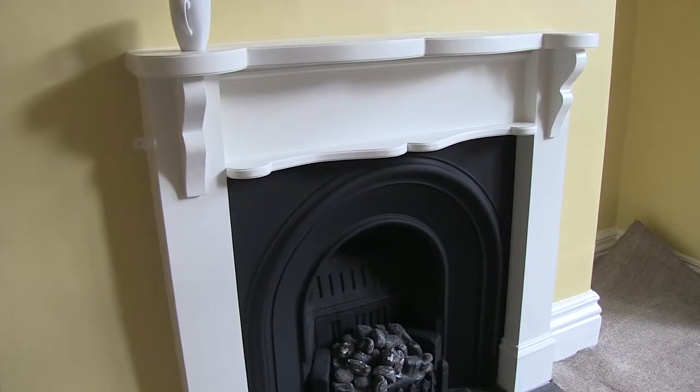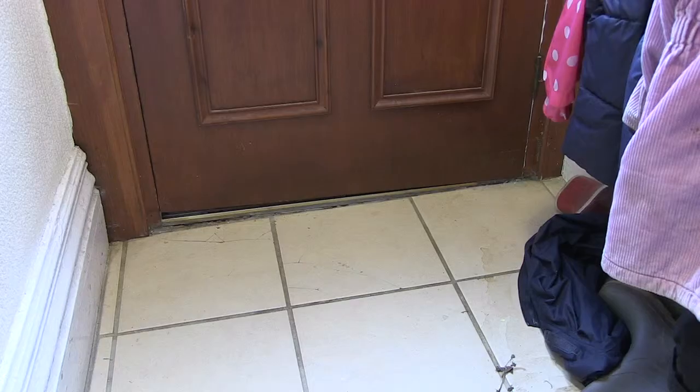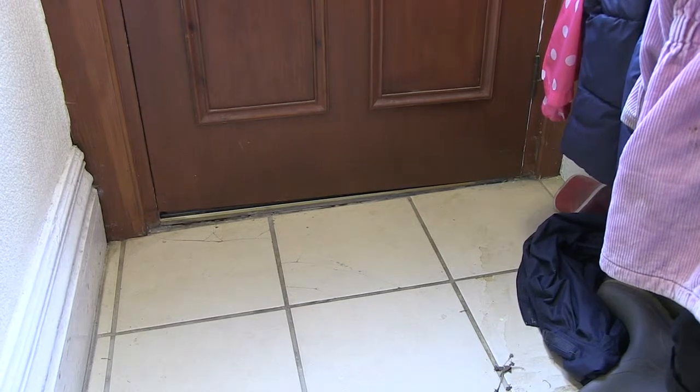I'd like to show you my front door. Oh, yes. See if we could stop the drafts coming through. Oh, let's see what we can find then. The biggest problem we've got with our front door, I don't know if you can see down there, is there's a massive gap. And that gap has to be there because our floor slopes. And if you opened the door without the gap, the door would stick on the floor.